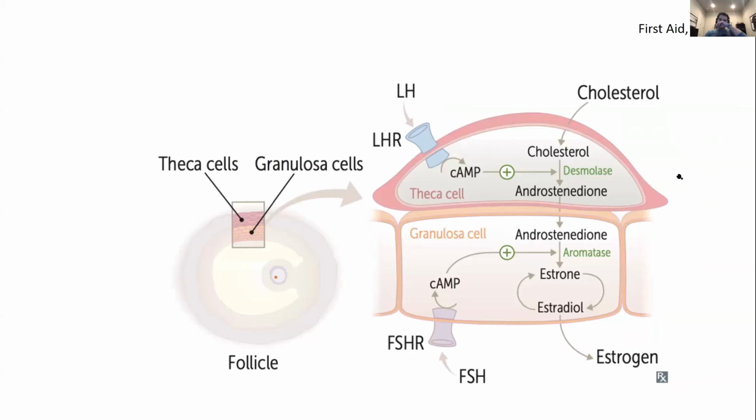All right. Took this from First Aid. I thought this was a nice relevant picture for you to look at. So ideally, and we'll get into Dr. Mandolini's stuff where the receptors switch, but let's talk about this normal thing right now.